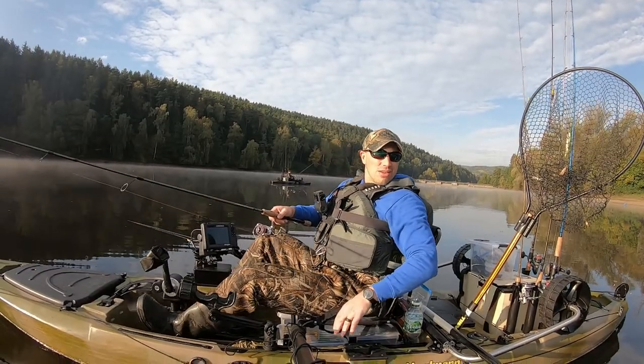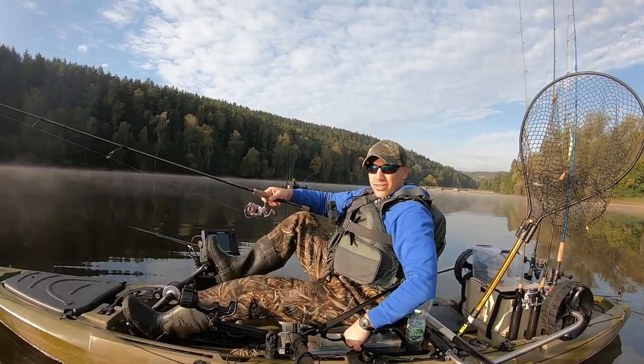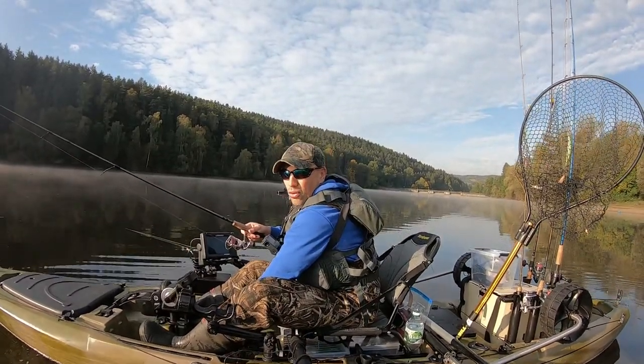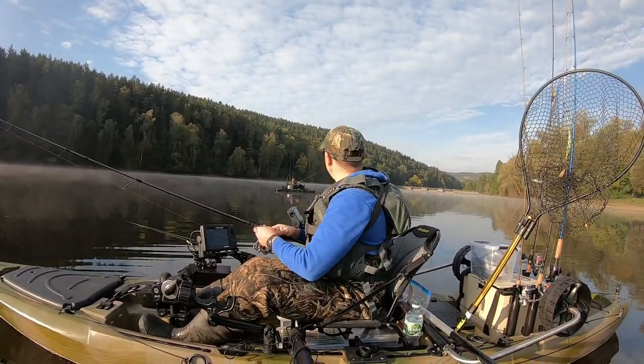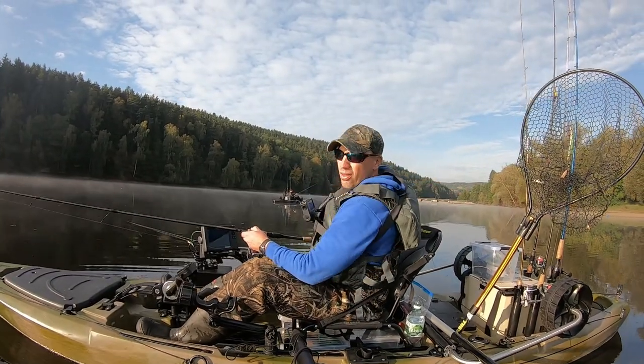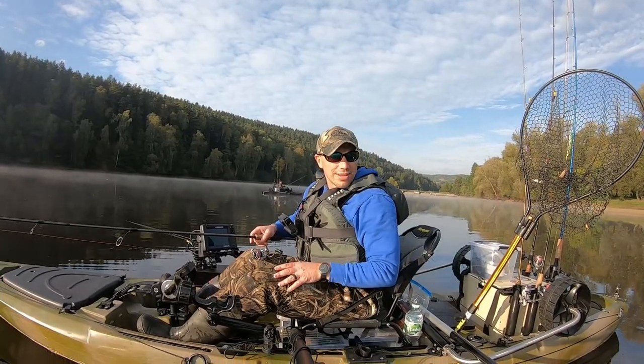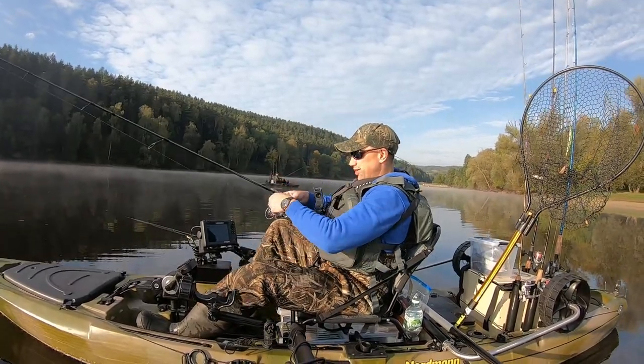But we are hopefully on the spot. The water level's a little bit lower than it was last time, so I'm hoping the perch are still holding here. So we're about to find out. We're gonna anchor here and cast up this way along the plateau. And like I said, there's a deep break right here. We're gonna fish along that deep break. So let's get to it.